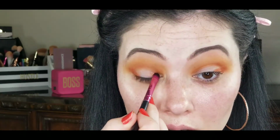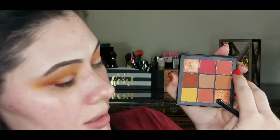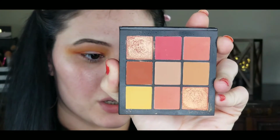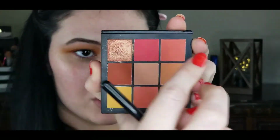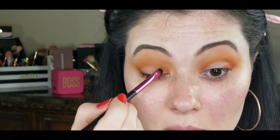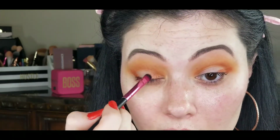Sorry, I'm just going to start complaining now. Even this one and this one look way too similar. I know that this one's supposed to be darker, don't get me wrong, but they're way too similar to be in this palette. And then you put two shimmers in here that are pretty much the exact same color. Like, why even bother?